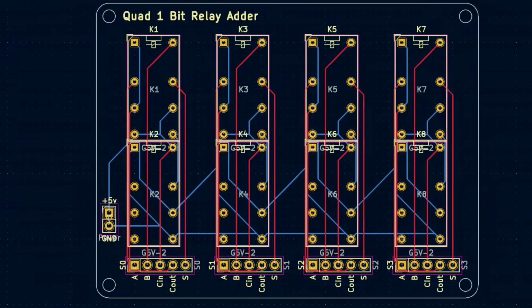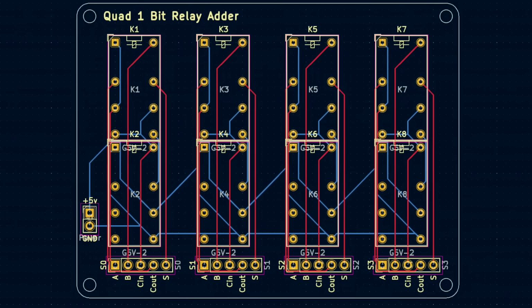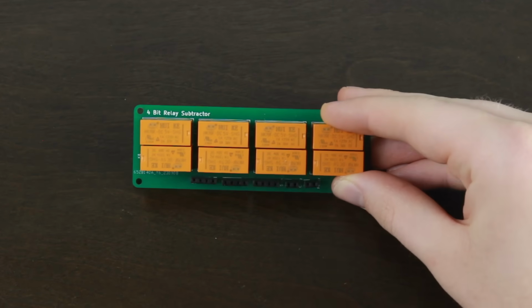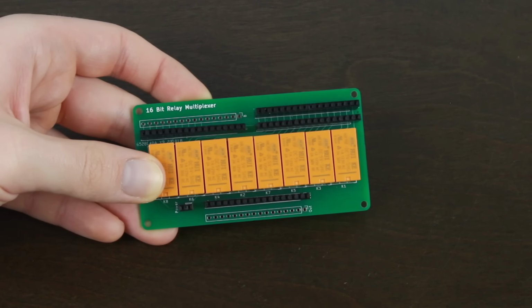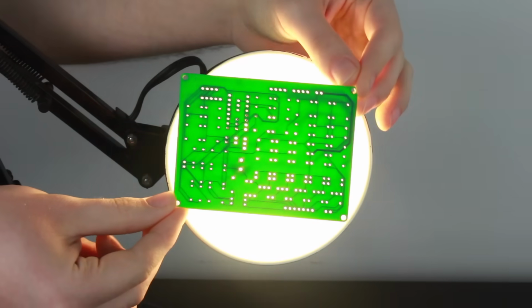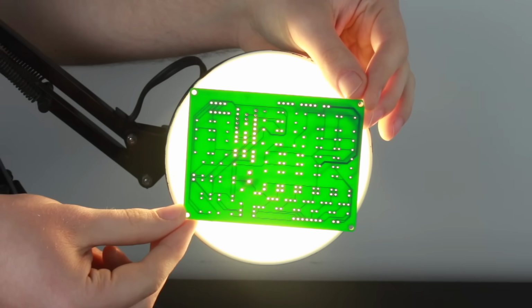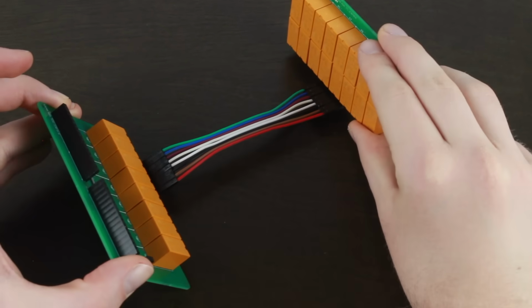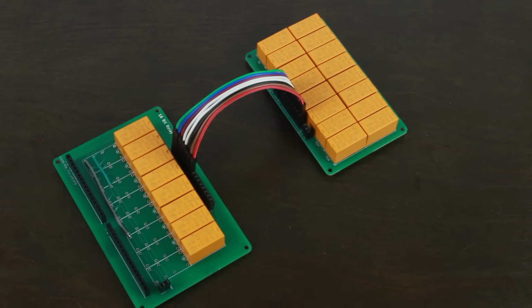That's why this time around, I decided to design some common modules into PCBs to clean up the wiring. Things like adders, subtractors, counters, memory circuits, selectors, and a couple LED panels for debugging. These boards boil down a lot of the repetitive wiring to printed traces, and they even line up the input and output connections, so a lot of the signals can be carried over ribbon cables 8 bits at a time.